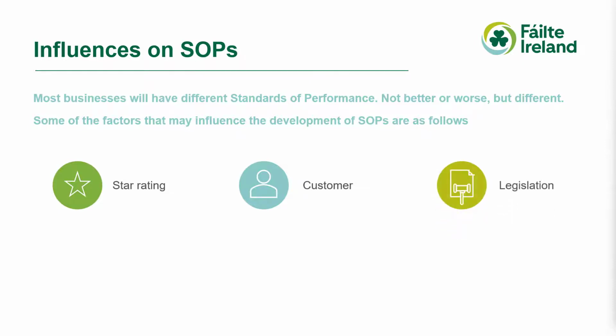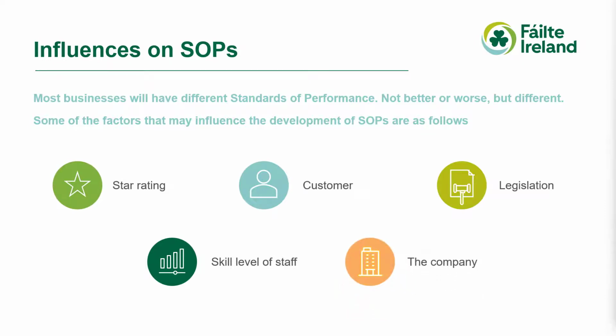Legislation. There are certain legal requirements that must be followed in any business, for example, health and safety, fire, and hygiene. Skill level of staff. Your standards need to reflect the ability of staff to provide a quality service that meets customer expectations. The company. The culture and ethos of your company will have an influence. You must lead from the front when developing and maintaining standards. Be the best that you can be.